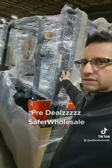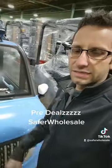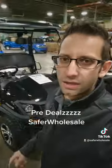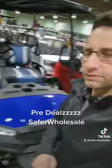And this one right here is a great deal, a great forklift. We've had many customers that absolutely love them. Again, in stock, good quality, and a great product. Now, the GVX, we've got the 400 and the 200, so a couple different options available.